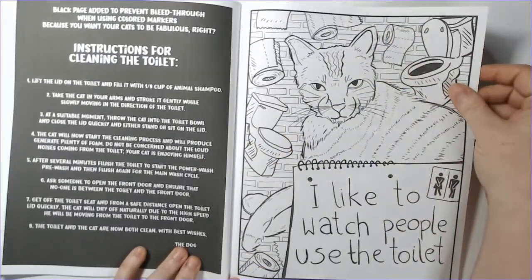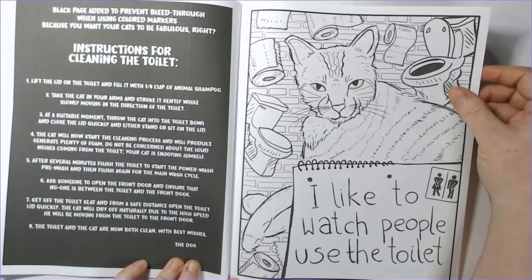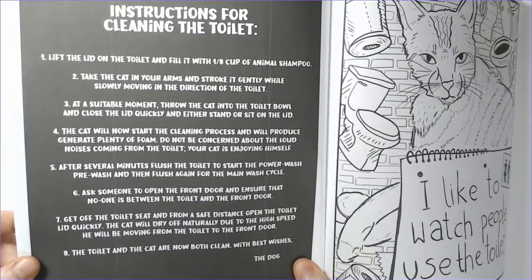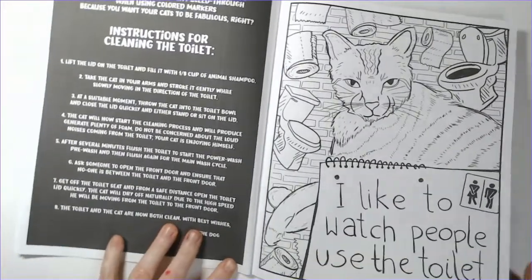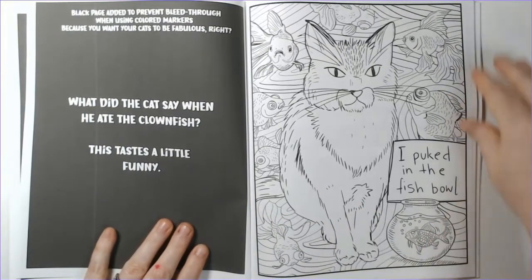"I like to watch people use the toilet." Oh, instructions for cleaning the toilet. Okay, you ought to pause and read that. It's pretty funny. Hang on. There you go. I may have to color this one back to front or something, because some of these I don't want to lose, though I could probably still read them even if I do that.